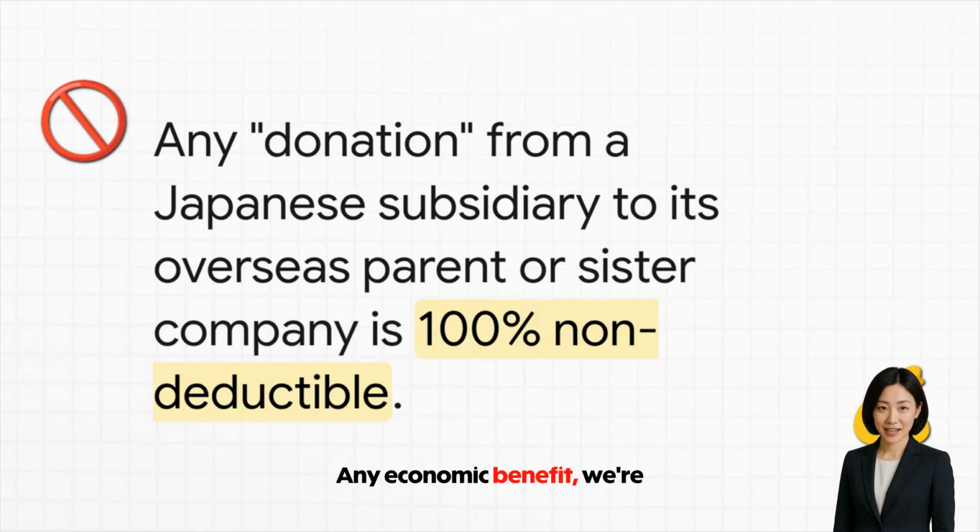Any economic benefit, we're talking unpaid services, uncollected fees, you name it, that flows from your Japanese subsidiary to an overseas parent or sister company is considered a 100% non-deductible donation. The deductible amount isn't just limited, it's zero, zilch. That means the cost of providing that service, you can't use it to reduce your taxable income at all.